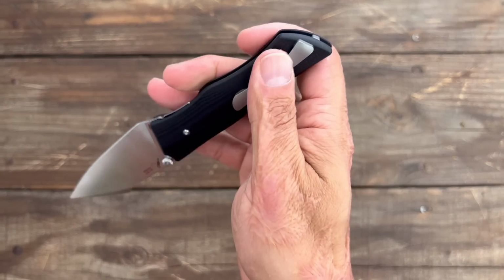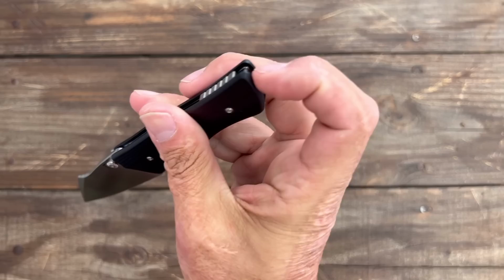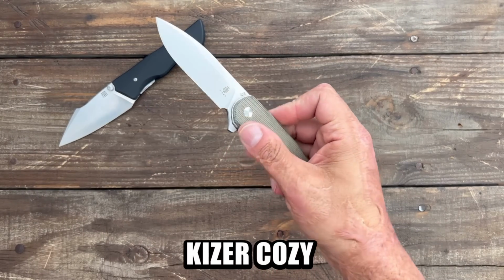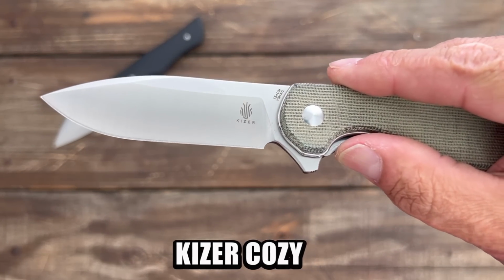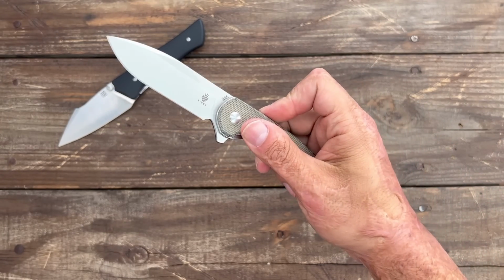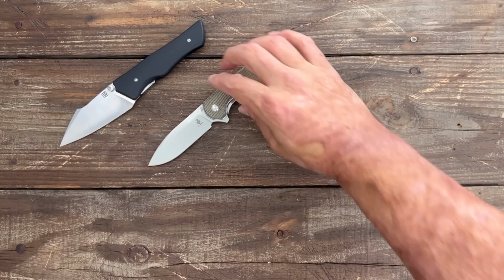slicey blade. Milled titanium pocket clip and titanium backspacer with a hidden lanyard loop. Super smooth action. You have the KIZER Cozy in 154CM micarta. Super smooth. Beautiful blade, beautiful action. This is a flipper, deep carry pocket clip that is tip up, left or right handed carry.